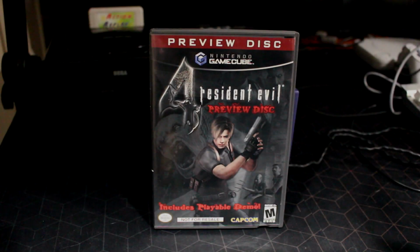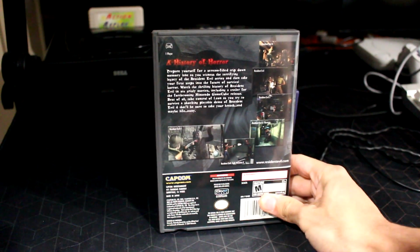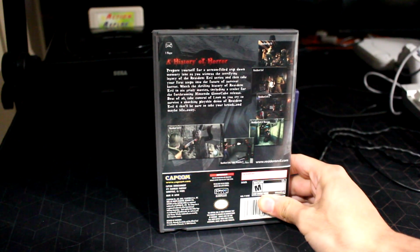So this is the Resident Evil 4 preview disc that was handed out by GameStop as a pre-order bonus that includes a playable demo of Resident Evil 4. And right on the back it has a history of horror.